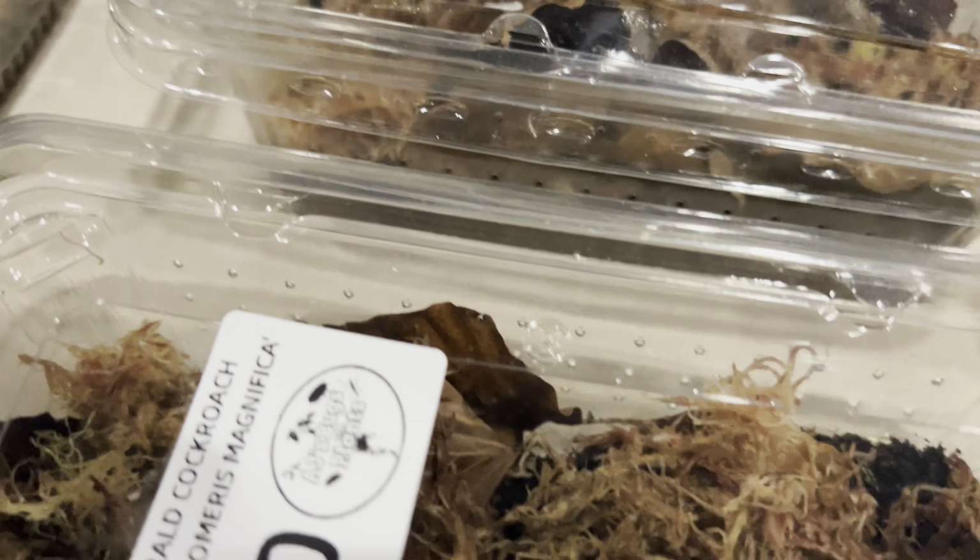Oh, hang on a minute, he's found something. Oh, creepy centipede. These things freak me out. That's super bright colours, though, isn't it? Awesome. Yes, please do check them out, guys. I've also got scorpions.